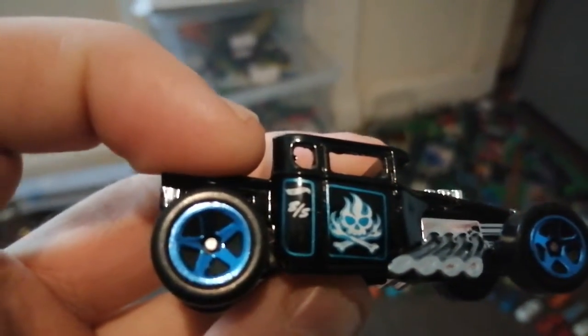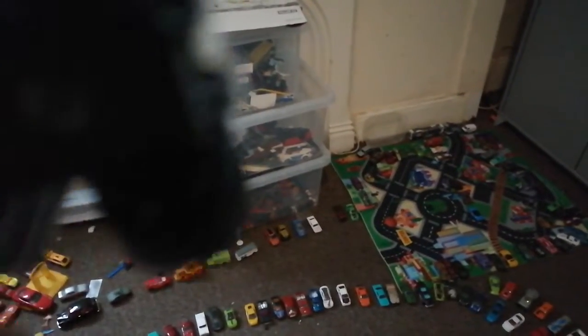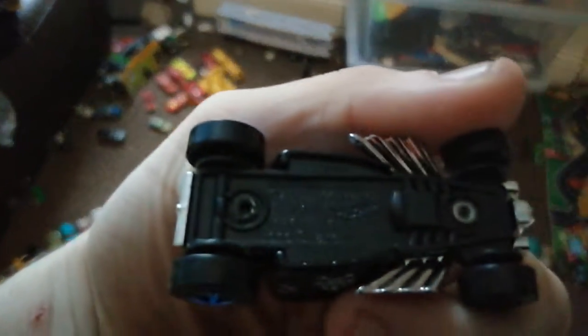Anyway, I showed a new Baja, this is the new one, guys. I've got several of these, but I'll show the old one to you, but this is the new one, guys. This is the new bone shaker because it's got big wheels. So it's new from 2015, I think. Yeah, new from 2015.